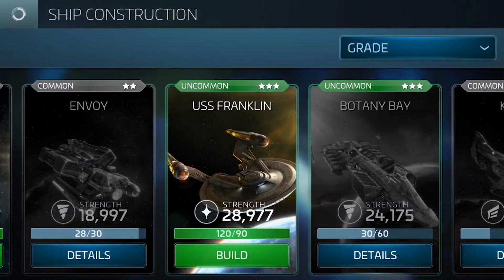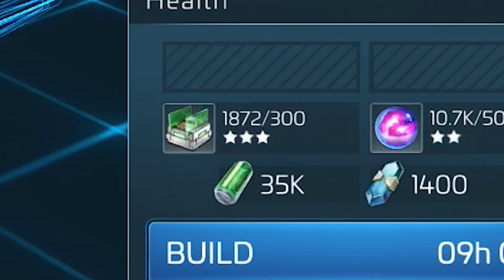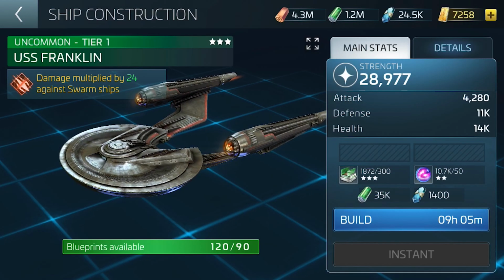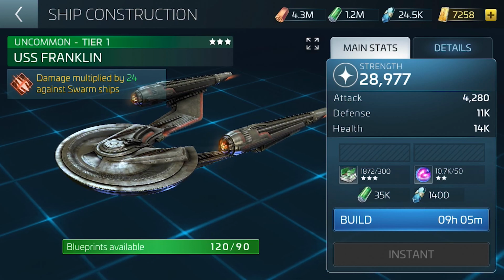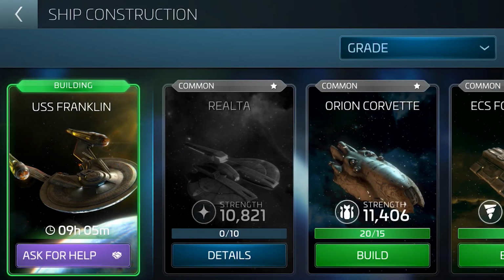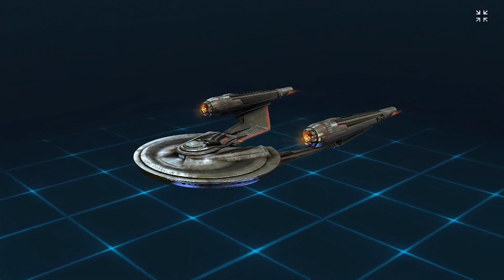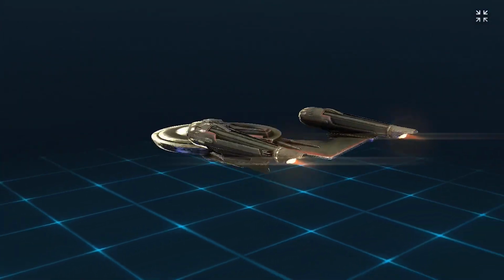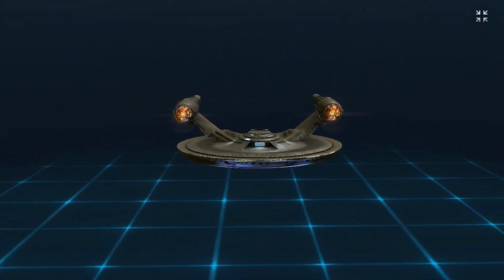As you can see here in more detail, it does take 300 frequency modulators to build. Now, you're probably asking, what are frequency modulators? Well, these are pretty old components which are used inside the ship, and you can get them by defeating the Swarm. So I highly recommend, whether you're using your Kumari, your Kira, whatever ship it is, go out, use 2 ships if you have to, but get those 300 3-star parts from the Swarm. You really need them to build the Franklin.